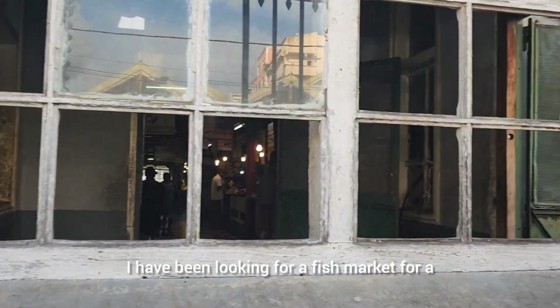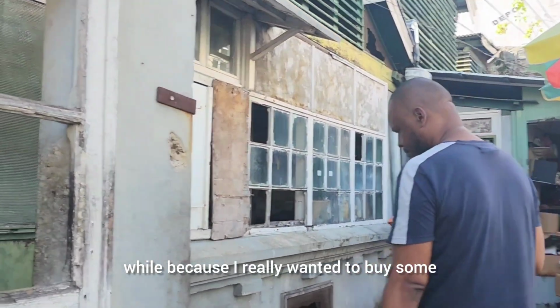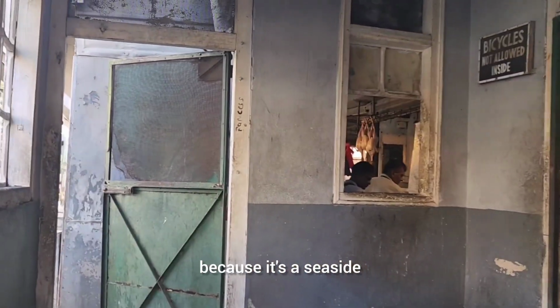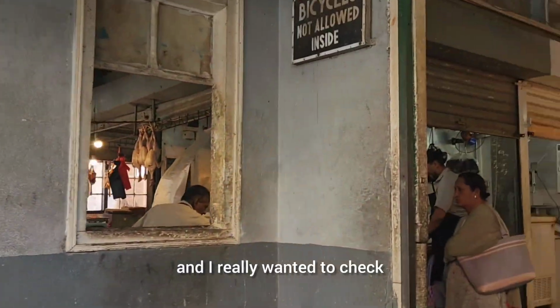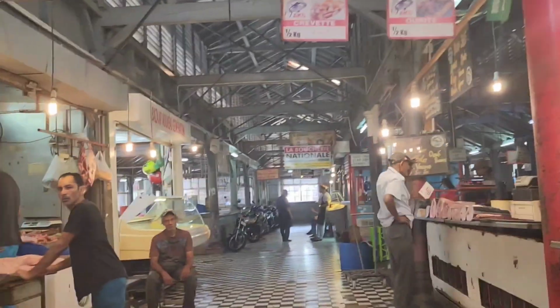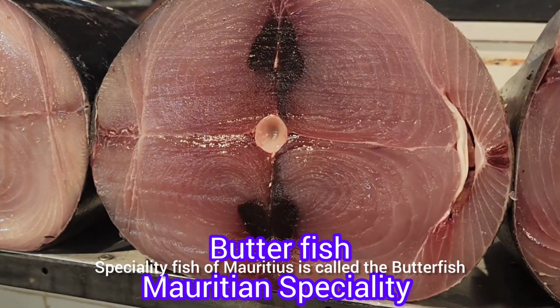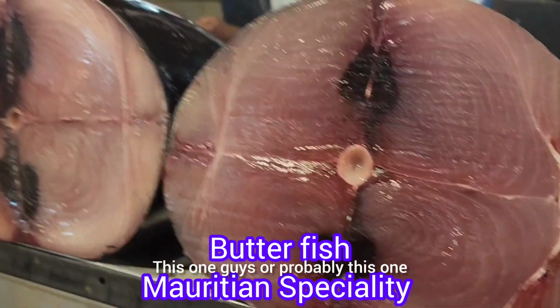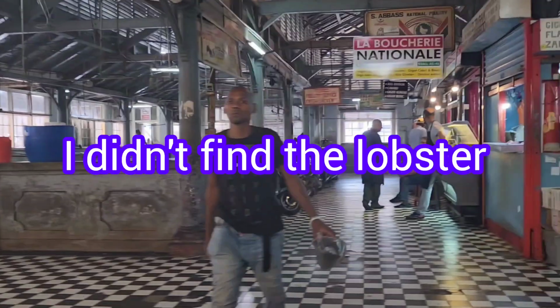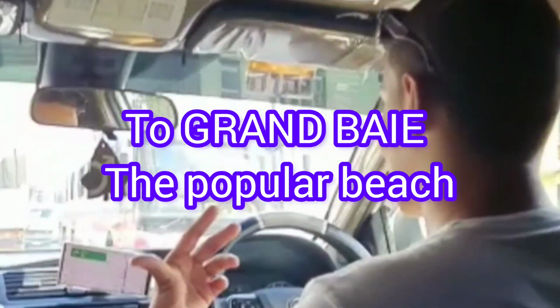I have been looking for a fish market for a while because I really wanted to buy some fish from Mauritius because it's a seaside and I really wanted to check how it all is. Let's see. Speciality fish of Mauritius is called the butterfish. This one, guys, or probably this one. And a lot of things are shutting right now. I don't know if I'll find my lobster.